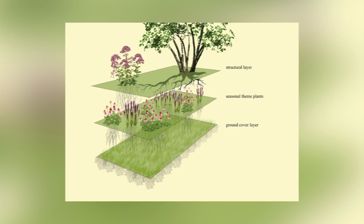So I think, looking at one of these, it looks like you have just a few of those structural plants that you put in first maybe. Yes. And then a lot of that color, right, for the different seasons of color, and then finish it off with all that ground cover. Exactly. Is that right? Yeah.